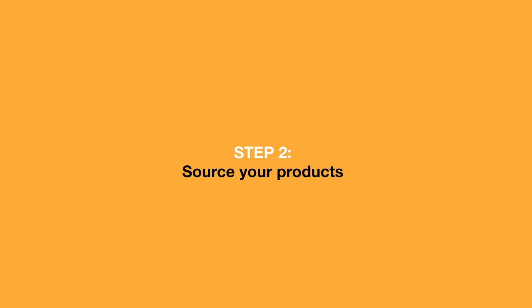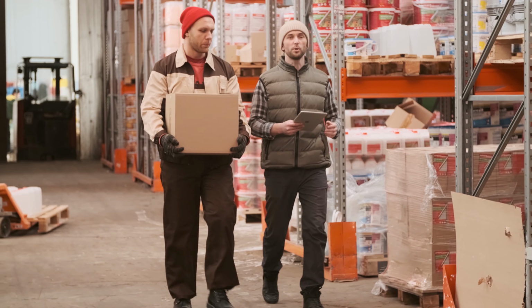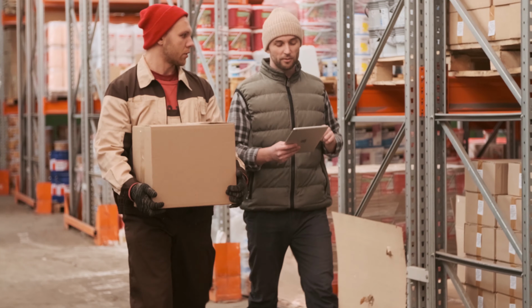Step 2. Source your products. After deciding on the product you want to sell, it's now time to actually get those products. So you would have to find a manufacturer or a supplier that can create or supply your products at a minimal cost. The supplier will then ship your products straight to Amazon's warehouses after you've finalized all back and forths with them. But quick tip, I would advise you to send a small batch of the products to yourself first so you can inspect and test it to be sure it's what you want and that it is of good quality.